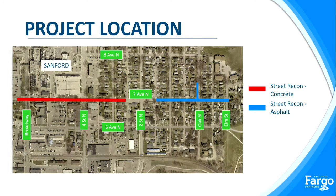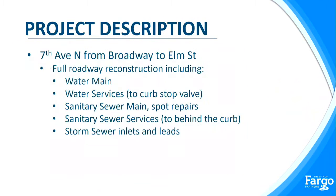So again, project location, it's on 7th Avenue North from Broadway through 2nd Street. There's a portion that we reconstructed previously, but then we kind of skip over 2nd Street and go all the way to Elm. The western portion will be reconstructed in concrete, and the eastern portion will be asphalt.